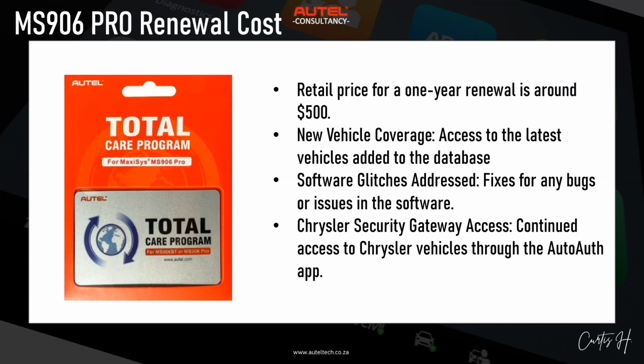And if you decide not to renew it, you can still utilize the tool, but certain online access you won't have. Obviously you won't get any updates. The Chrysler Security Gateway you won't be able to access. And obviously you won't be able to get your tool repaired if you have a hardware issue unless you purchase your update, and then you can get it repaired. That doesn't apply to my clientele. I can get your tool repaired even after the warranty has ended if you don't have an update.